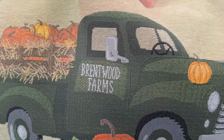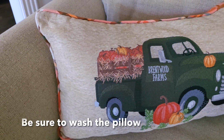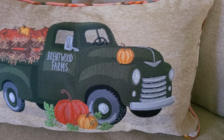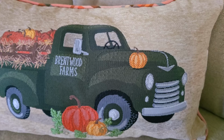Last but not least, I scored this like new pillow for only $2.99. I love these little country pumpkin patch trucks. I know some people are kind of over that whole farmhouse thing, but there are still tons of people who love this, including me. And these can cost upwards of like $20 to buy brand new.